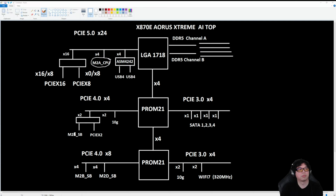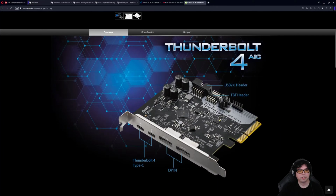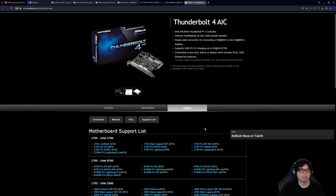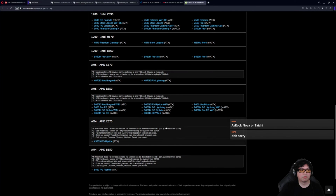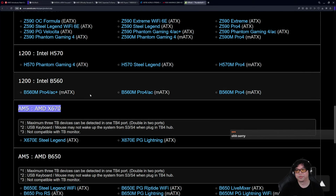ASRock Thunderbolt 4 AIC. So here is the ASRock one. Thunderbolt 4 AIC. This is the card that I did the video on. This was a video that's on the channel from last year. And then we go to the support page, then we go to the support list. And then here we have AM5. Let's zoom in a bit.